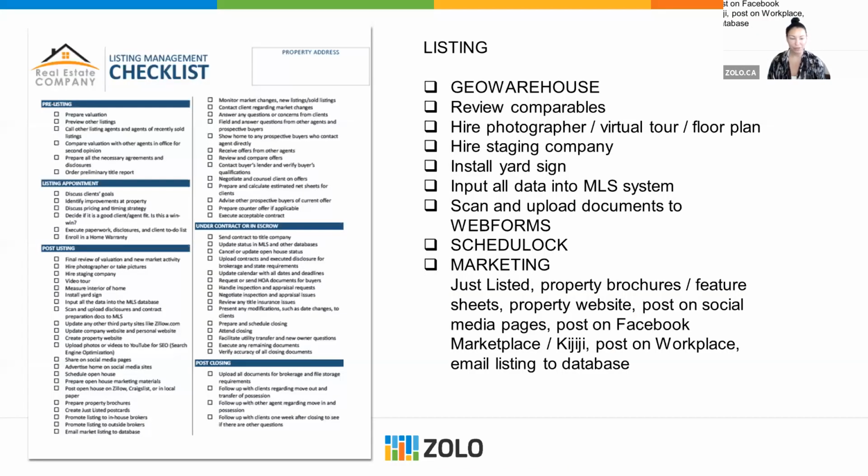A lot of these are very Americanized, but you can change the lingo and include that in your listing presentation. I always recommend Breakthrough Broker, and I think they have checklists like that as well. So I'll just put that in the chat, breakthroughbroker.com, and they have some listing checklists that you can download because yes, there's a lot.